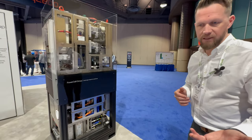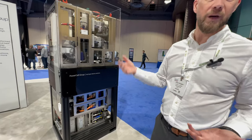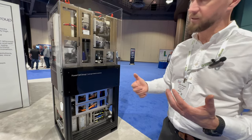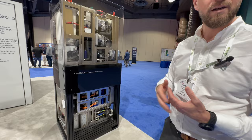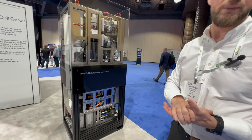You can have diesel generators running in parallel with these systems. You can have batteries in parallel with these systems. It's quite good to have peak shaving with batteries, because these fuel cells respond a bit slower than batteries and diesel generators. So it's good to compensate with battery power.